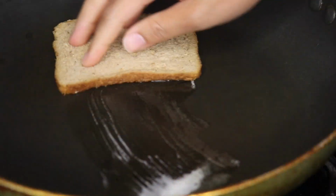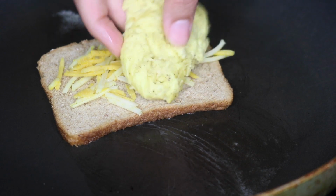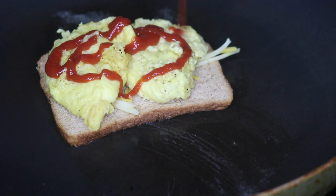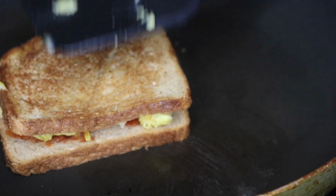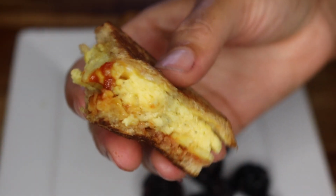Then I just added some dairy-free butter into a skillet, my whole wheat bread, added some Daiya cheese, added my egg on top, some ketchup, and I just let it cook on both sides until it was golden brown. And I ate these with some blackberries, and that's what I had for breakfast.